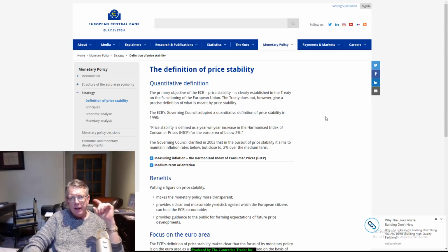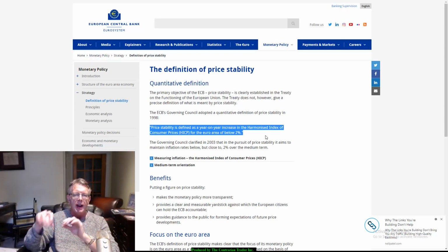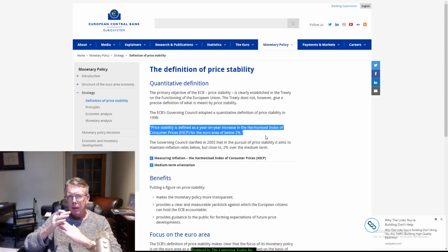Their mandate. Now, if you take a look at the European Central Bank's own website, their mandate is price stability. And here they have it. Price stability is defined as a year-on-year increase in the harmonized index of consumer prices for the euro area below 2%. They need to keep inflation below 2% in the Eurozone, because if they don't, then their mandate is to get price stability. What must they do? They need to raise rates.